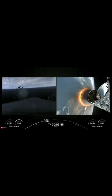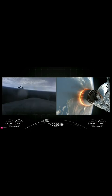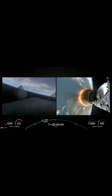Both vehicles are on nominal trajectories. Confirmation there, we're on a nominal trajectory. Now, we need to slow down to reduce re-entry forces, which then helps us to recover and reuse the first stage.